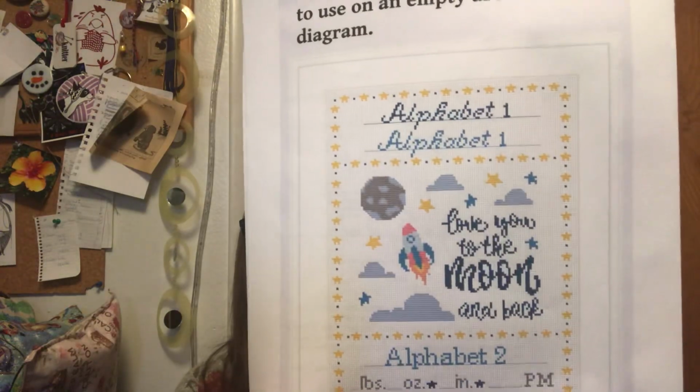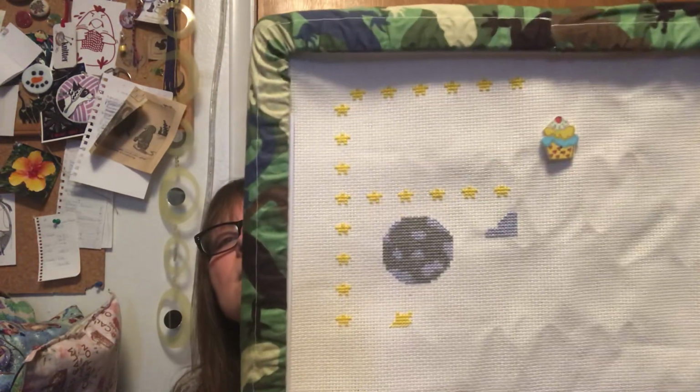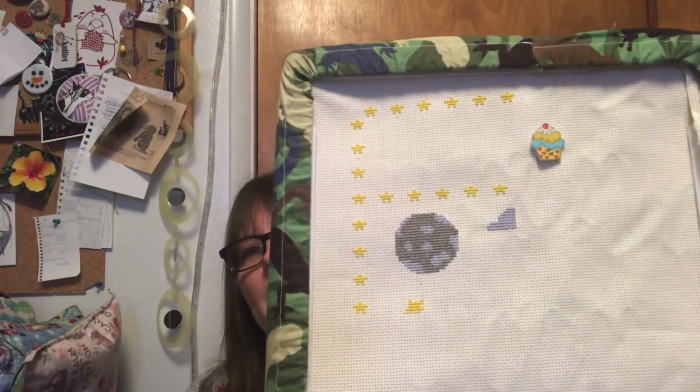And then I worked on this pattern, which for the what is an heirloom, what you consider an heirloom in your family, and I also used this as the baby gift. So it is Love You to the Moon and Back by Kathy Patterns on Etsy. So I'm doing 14 count Aida on this. And I said in the baby gift that every baby needs love to the moon and back. So that is where that was at. So I used that for 2 prompts.